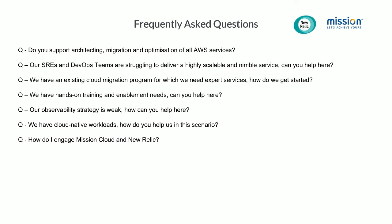I think for cloud-native workloads, it really depends on what type of help you need with those workloads. So it will be a subjective response, but a common one is embracing the least operational burden driving services like Lambda, managed Kubernetes, Fargate. And if you are mostly living in the EC2 world today and you want to migrate over to those more cutting-edge services, I think that's a very common conversation we can help you with.